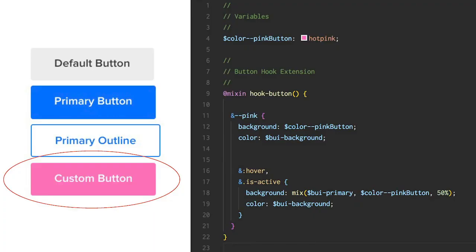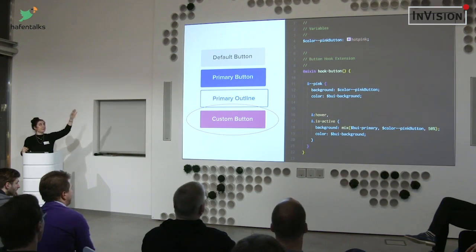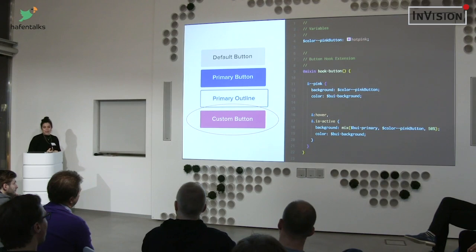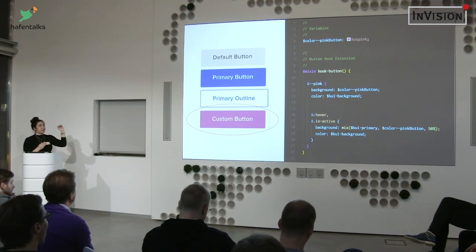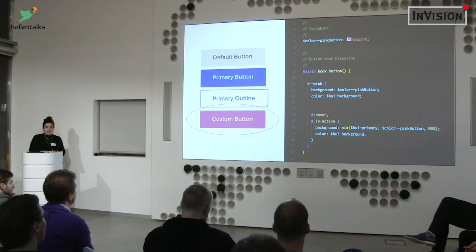So one way that we did that was, this is using Sass. So we used hooks. We had this mix-in hook button that let you pull all of the base styles from this default button, but then add onto it. So here we have a new file with our customized buttons. We have a variable that gives us the color of this pink button. And then we're able to call this hook and then add this dash dash pink, which means that we get buoy dash button dash dash pink, and style that.